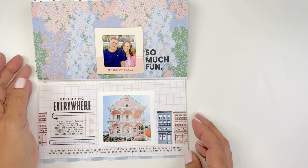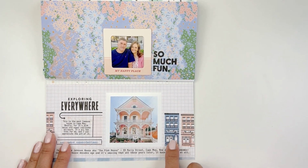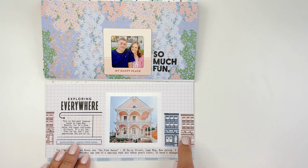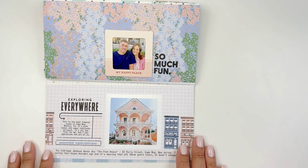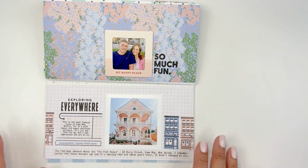This one was for Studio Calico. This is their stamps. I love this stamp. I think this was the stamp of the month, and it's by In a Creative Bubble. I love these little houses. And this really reminded me of the gingerbread type houses that we have here in Cape May, New Jersey. It's a beautiful, beautiful seashore town with tons of homes that are this beautiful. This one is very, very famous.